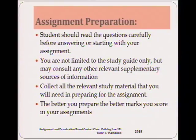Students should read the questions carefully before starting your assignment. You are not limited to your study guide only, but may consult any other relevant supplementary source of information like officers, law enforcement officers that are already in the field and know how to deal with certain issues, that can explain to you how you should prepare for a question like that or a situation like that. Collect all the relevant study material that you will need in preparation for the assignment. It is always advisable to collect all that you need to consult and read them through. The better you prepare, the better marks you score in your assignment.